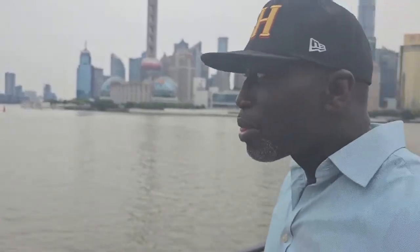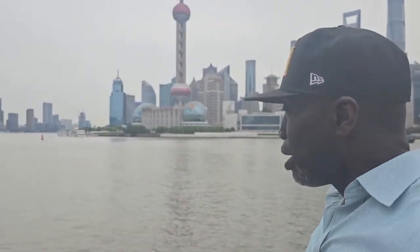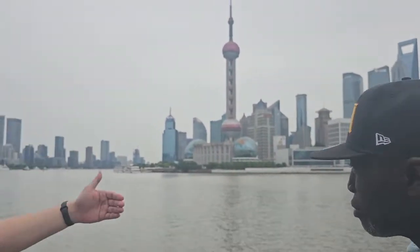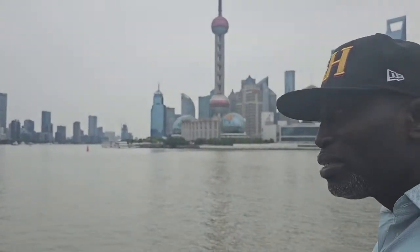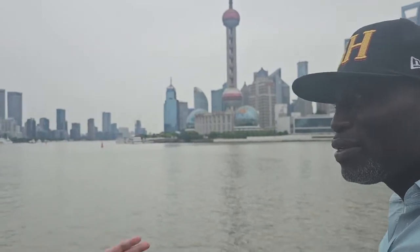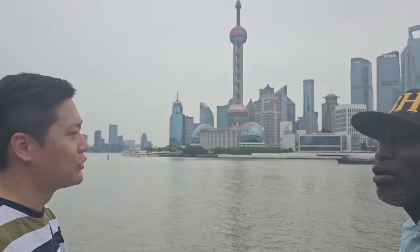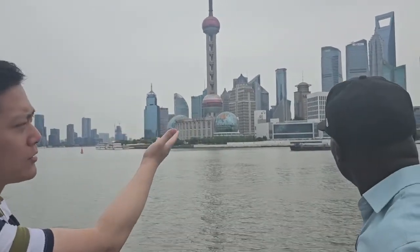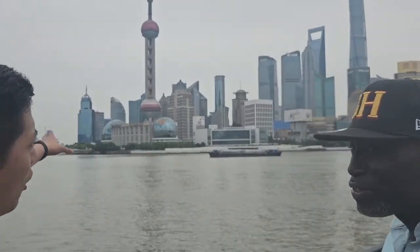9 meters deep. 114 kilometers long? Long, yes, for the whole river. Wow. Yes, all the way it goes to the East Sea, in that direction. And 9 meters deep. So this river divides Shanghai into two parts: this part and the other part. This part is Puxi, the west side of the river. That side is Pudong, the east side of the river. Like I said, looking the other way, you can see a lot of tall buildings. That whole area is called the Lujiazui District. Lujiazui. And it's all the financial area.